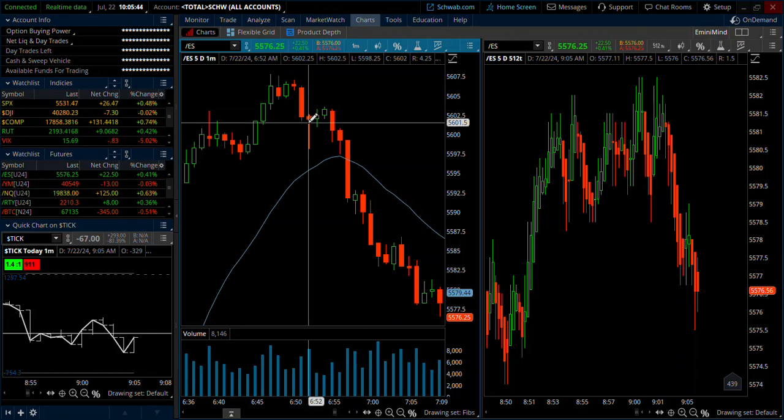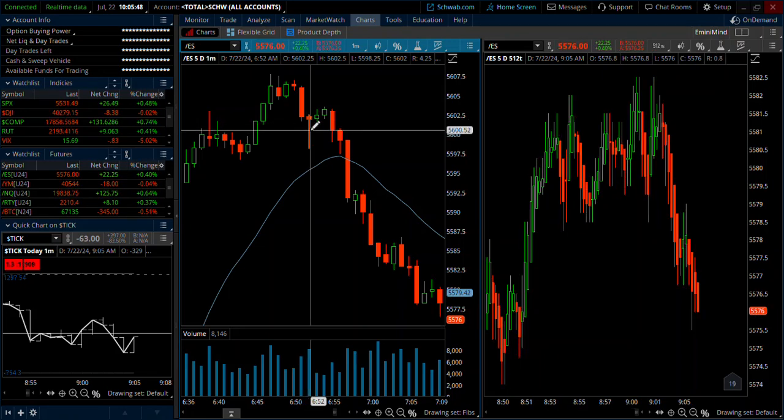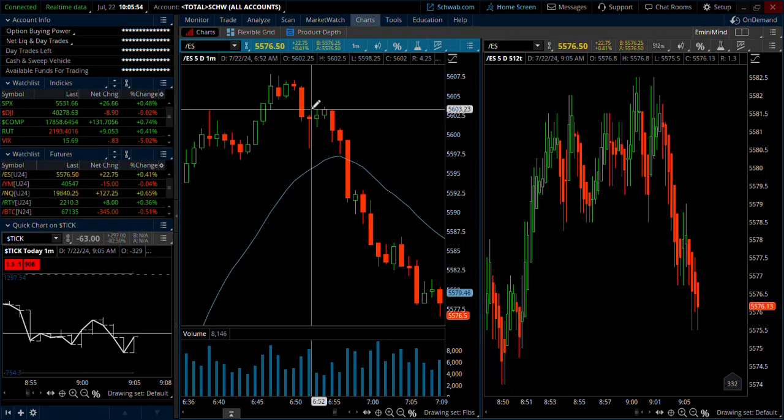This hammer here was too big, 4 1/4. I like to keep them less than 4 points, just because by the time you start bracketing that, you're looking at almost a 5-point stop from adding a tick to the entry and a tick for the stop. So that one was a little too big.